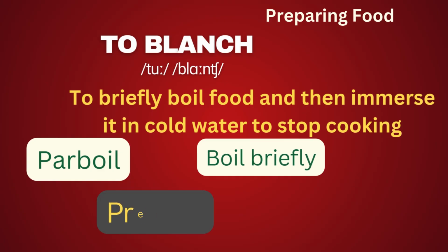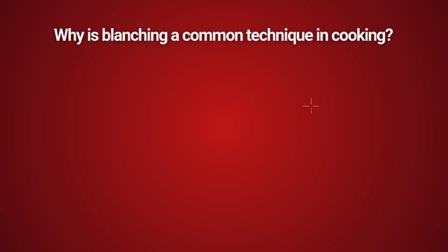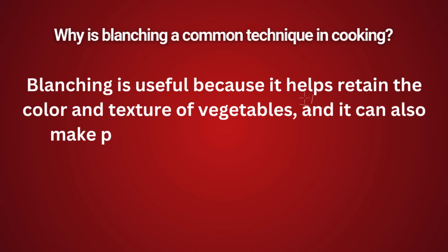To blanch. To briefly boil food and then immerse it in cold water to stop cooking. Parboil. Boil briefly. Pre-cook. Scald. Why is blanching a common technique in cooking? Blanching is useful because it helps retain the color and texture of vegetables, and it can also make peeling fruits like tomatoes easier.